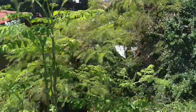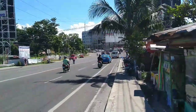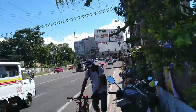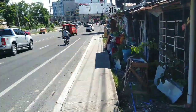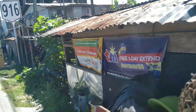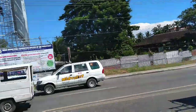Oh look, malunggay. So this is anywhere and everywhere along the side of the road. You can put it into broths and soups, and very healthy for you. Very healthy. Oh look, at least I can walk across this road, because there is a woman in the middle. I don't have to walk all the way down, go all the way across, come all the way back up. So. There we go. The 916. I am going to cross.